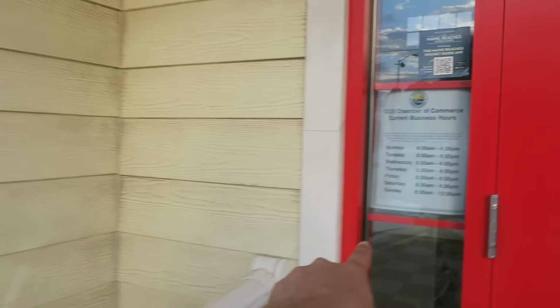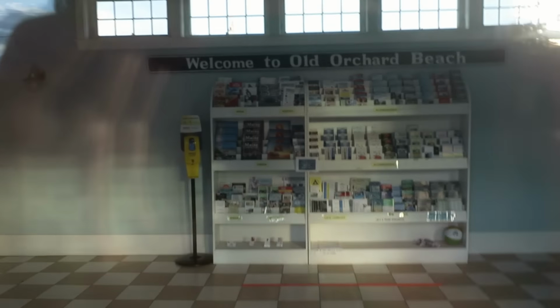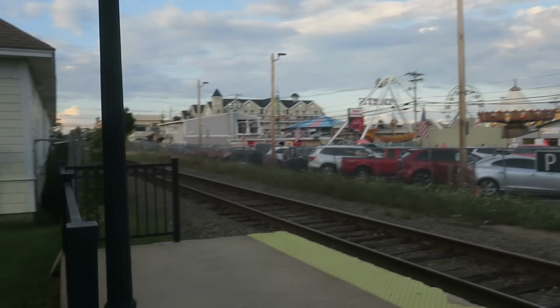All right, well, we're obligated to at least try, but okay, it is open on Sundays now. That's good. Oh, only until 12:30. Yeah, all right. Well, let's peek in. There's a brochure rack. I see water fountains. There's an Amtrak machine. Oh, the platform starts right here.